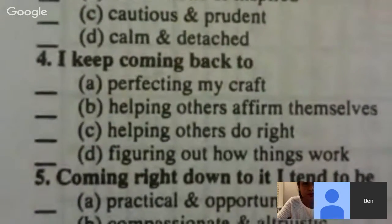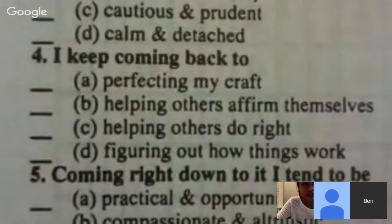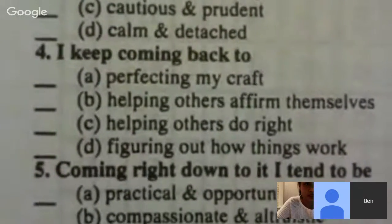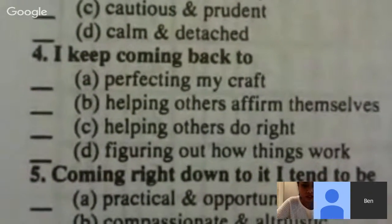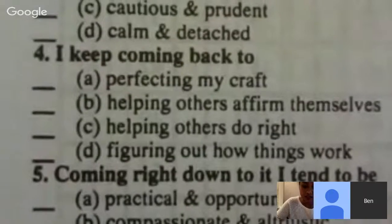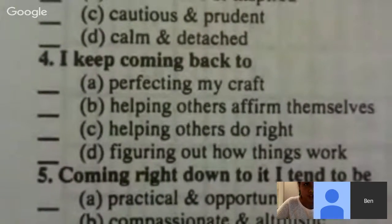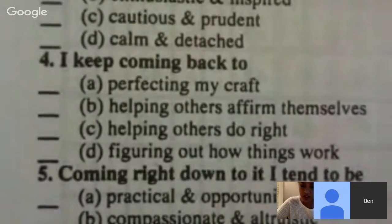Jeff, which book are you taking these questions from? Personology? Brains and Careers. Right, okay, so these ones are roughly the same, Sadie. Others do right, that's 4. D, figuring out how things work. 3. Okay.